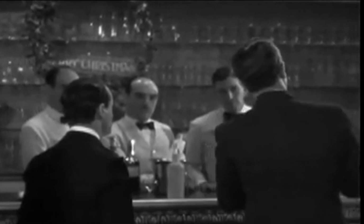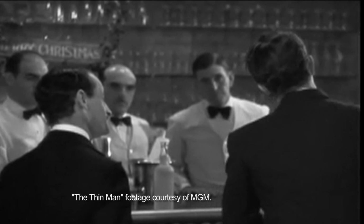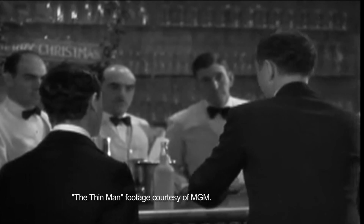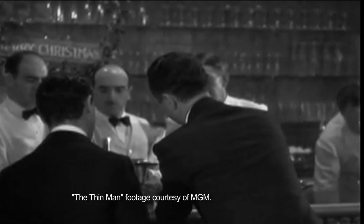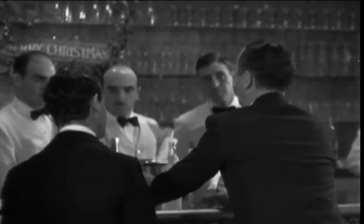The cocktail is an American invention, and when William Powell used to mix a drink, he made it look like something special. A Manhattan, you shake to foxtrot time. A Bronx to two-step time. The dry martini, you always shake to waltz time.